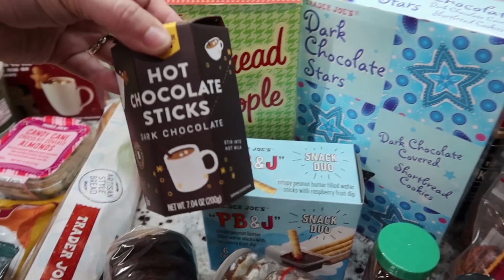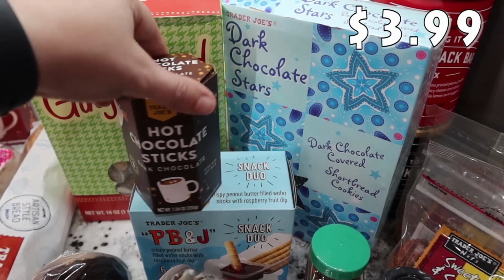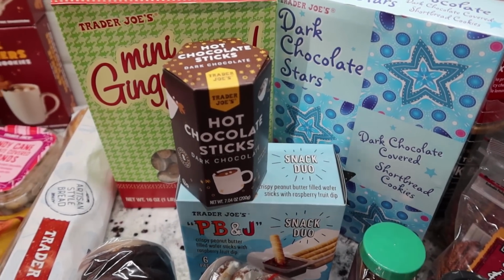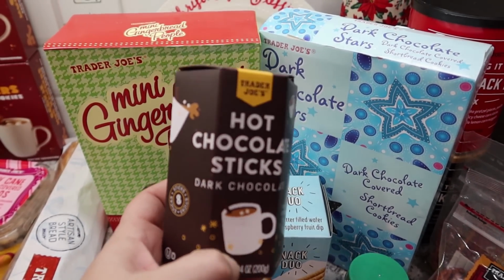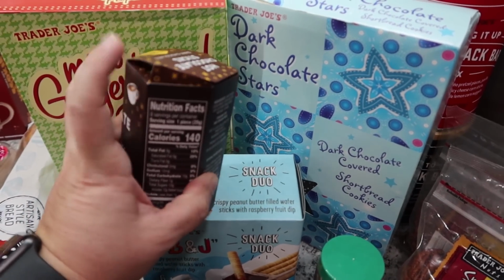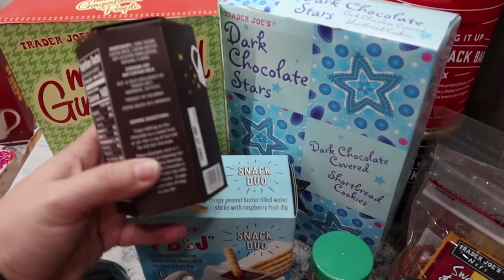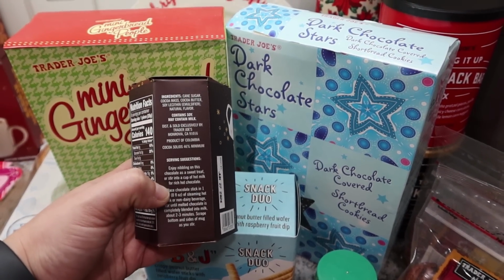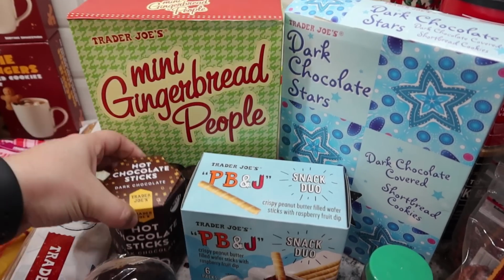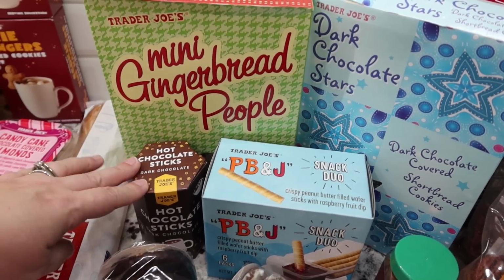These looked really neat. They're hot chocolate sticks. I might be separating these as gifts, or I might just add to our little hot cocoa bar, but I just knew I wanted to pick them up. They're super cute. I'm not gonna try to open them right now, but they're all individually wrapped. It says you can just stir into hot milk, but it also says enjoy nibbling on this chocolate as a sweet treat. So like I said, they're individually wrapped, so I thought that might be a good option as a little add-on to gifts for people.